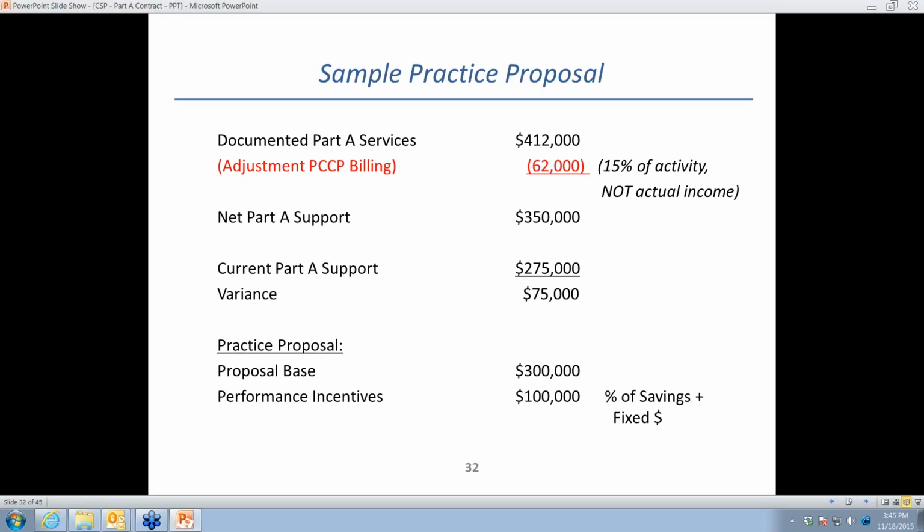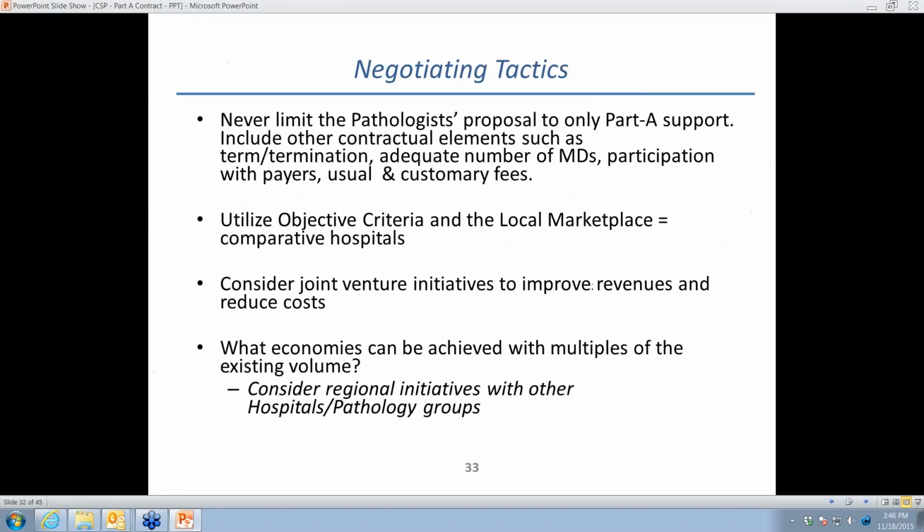In this particular example, the current Part A support the practice is getting is $275,000, so there's a variance of $75,000. Our proposal in this particular situation says to the hospital, you pay us an adjustment, take that $275,000 and bring it up to $300,000, but in addition, give us an opportunity to earn an extra $100,000 based upon performance incentives that would be based upon either a percentage of the savings or some fixed dollars for doing certain things for the institution. What about negotiating tactics to be able to get these things accomplished?